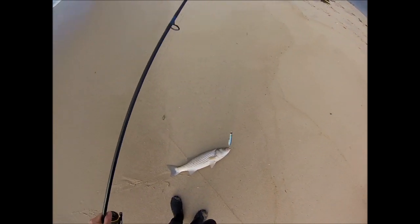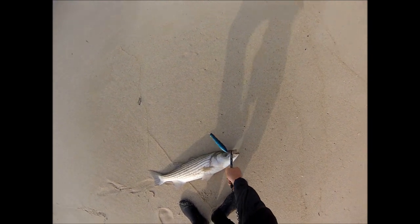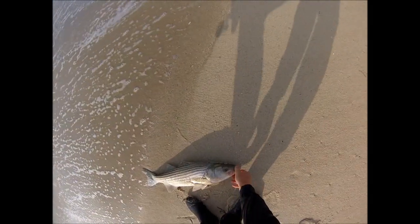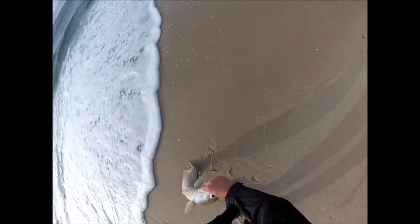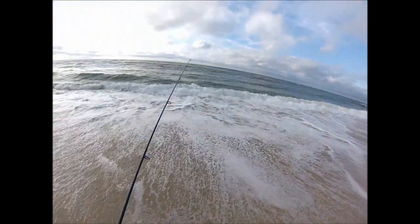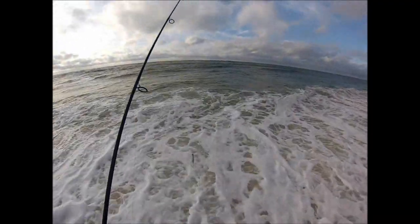So this plug ships with a single hook on the back. It's got a little tail feather on it, and it's a high quality hook. It's a VMC single hook that it ships with, but it's an open eye hook, and to me it's just one little extra liability that the eye could open. So I take off that single hook and replace it with a split ring and a treble, and that's one less thing I need to worry about.